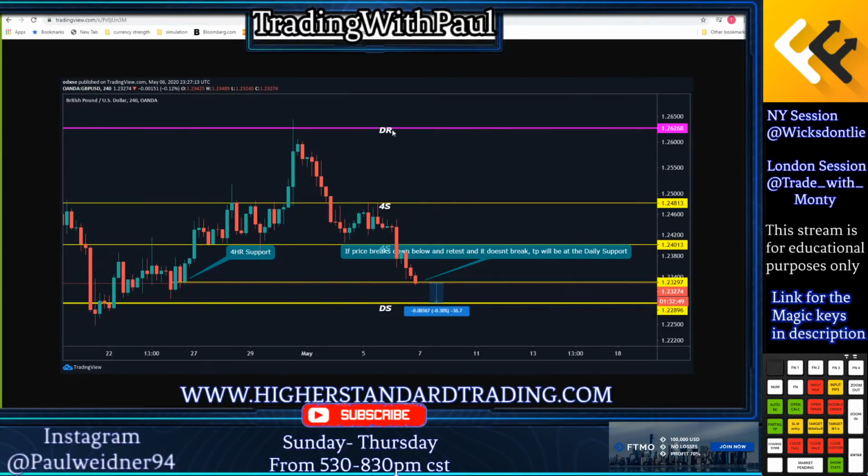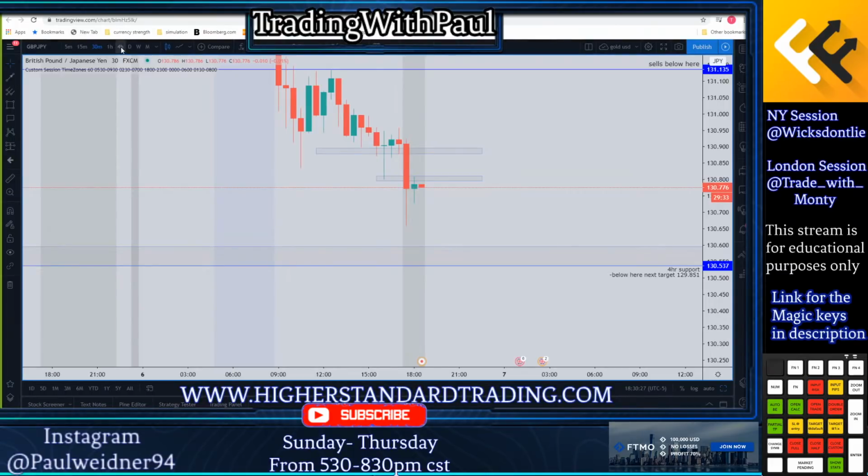Alright, DR, daily resistance, I'm assuming, 4-hour support. Daily support, okay. 4-hour support here as well. If it breaks below and retests and doesn't break up. So, I think this is the 4. I think 240 is the 4-hour, right?